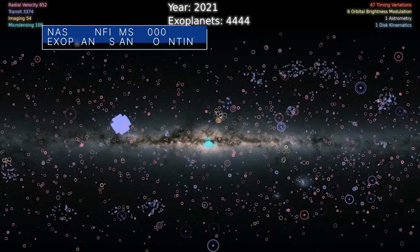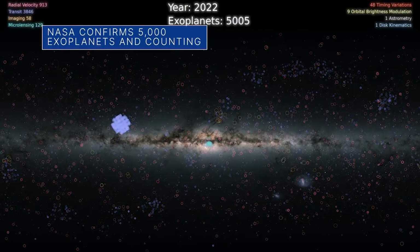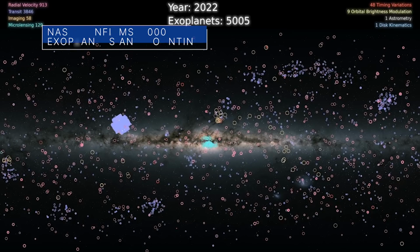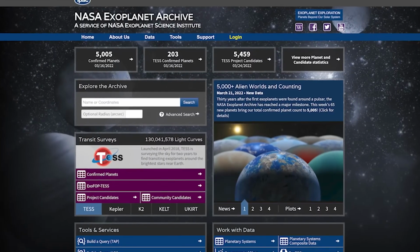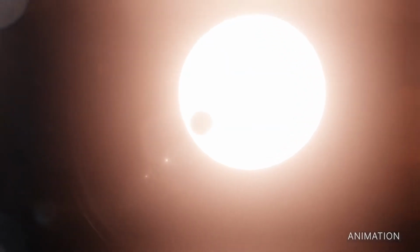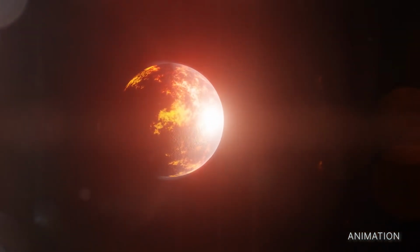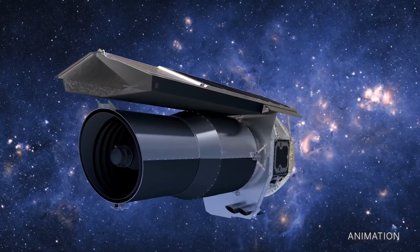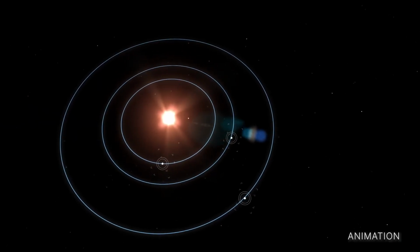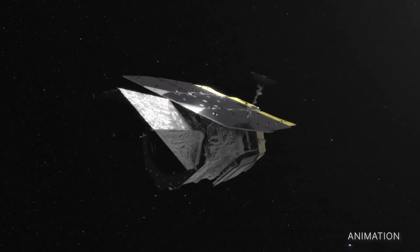On March 21st, the number of confirmed exoplanets, or planets outside of our solar system, ticked past the 5,000 mark. The milestone was reached when the latest batch of 65 exoplanets was added to the NASA Exoplanet Archive. This stream of exoplanet discoveries that began 30 years ago includes contributions from NASA's TESS, Kepler, and Spitzer space telescopes, with more discoveries possible in the future from our James Webb and Nancy Grace Roman space telescopes.